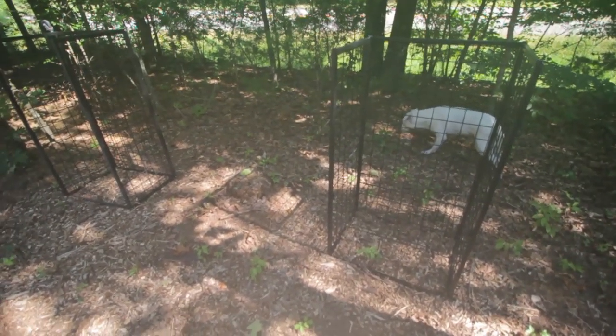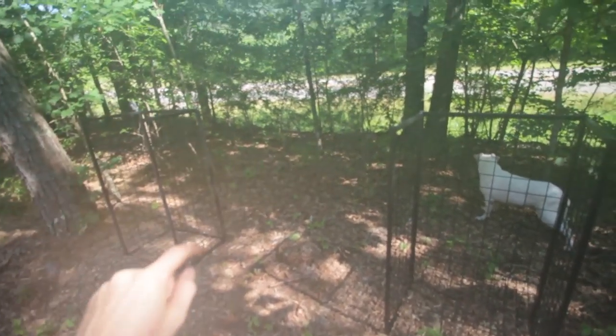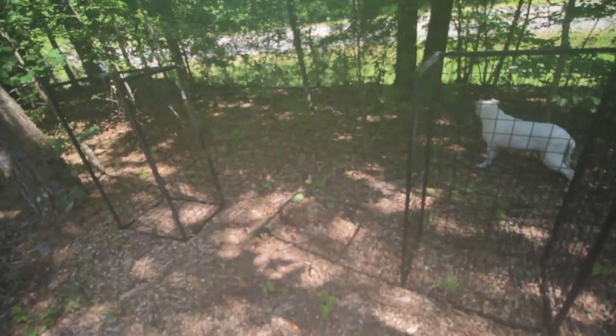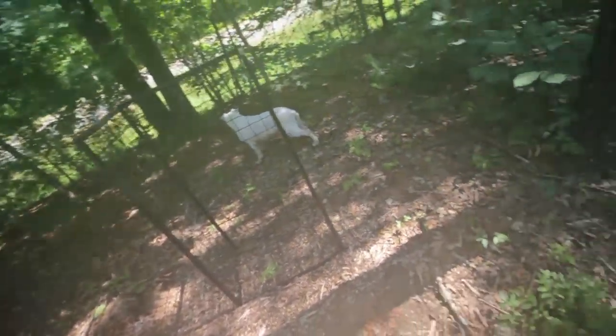I'm definitely going to replant on these because I love the idea of using them. And someone recommended that I put something between them so they can kind of trellis between, and I probably will do that if I have something that's going to run like that. Okay.